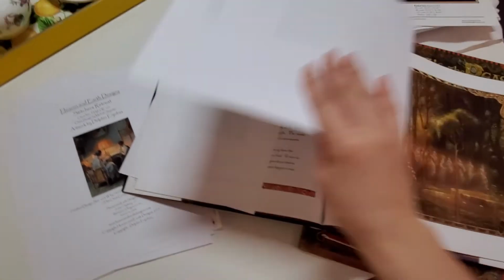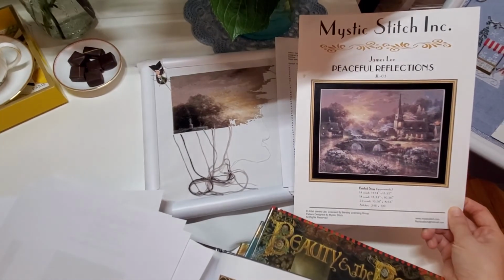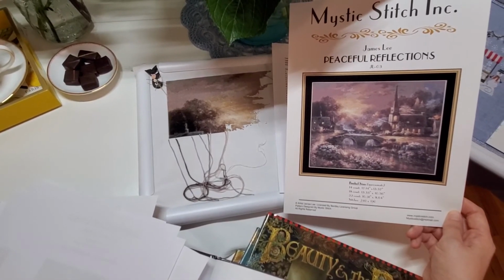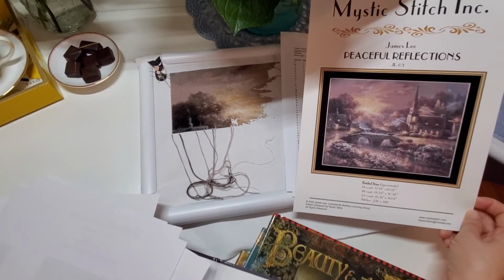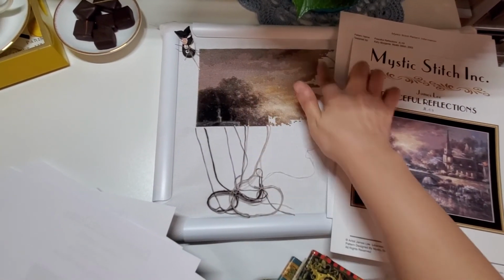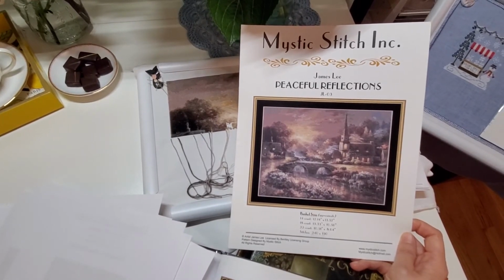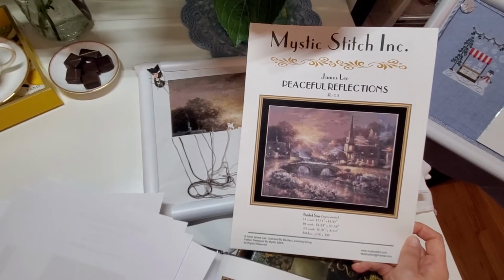So that's a total of 23. And this one is Peaceful Reflections by James Lee from Mystic Stitch. I'm stitching this for my mother in California. And she chose this design because she wanted a design with a church in it. This is a church. And she's been waiting for this forever, so I thought I should start. This is the whole new area that I started stitching, and this is not available to buy. I think it's discontinued. You cannot find it on their website or anywhere. I looked recently, so I'm so glad I bought it when I could.